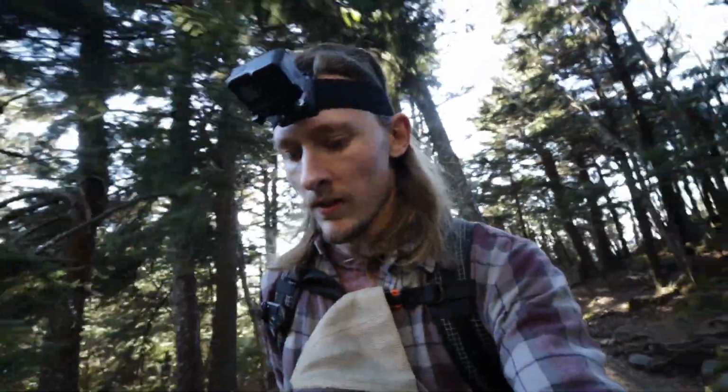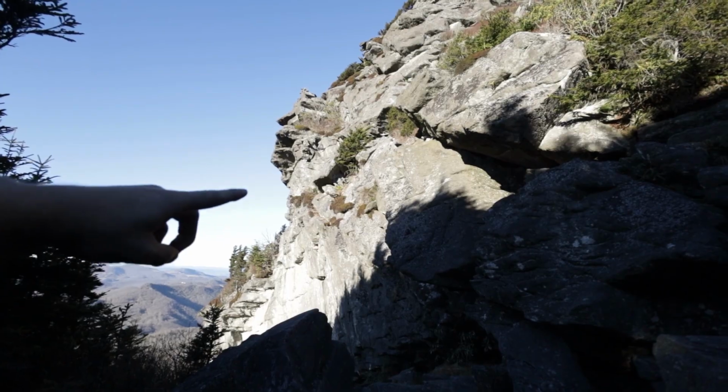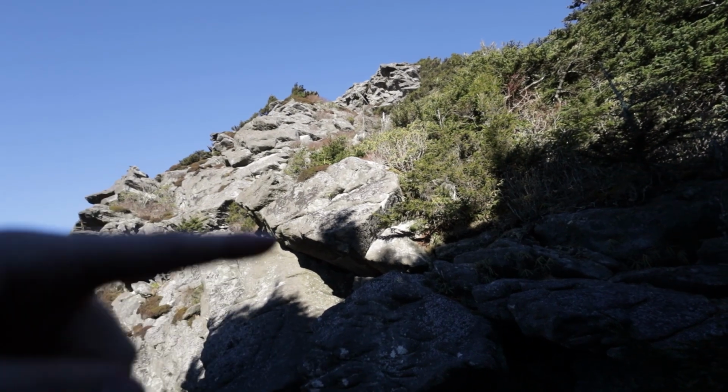Trail's thinning out because it's getting late. There's not too many people. And we're pretty much at where I wanted to get to, the ladders. I'll show you what we're scaling. Okay. So you see this cliff here. This is a giant cliff. We're gonna be up there. There's a ladder right there. Can't really see it, but we're gonna be on the side of this cliff here soon.